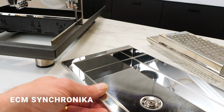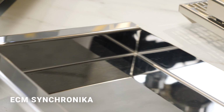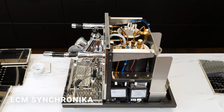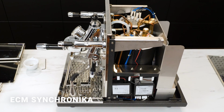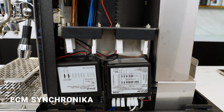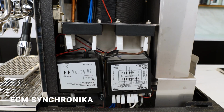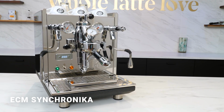Even the internal seams are finished with no visible weld marks, something you just don't find on other machines. Under the hood, you'll appreciate simple engineering, well laid out and reliable, high-quality components arranged to protect sensitive electronics from excessive heat and moisture. If you're looking for a head-turning showpiece and the best available dual boiler machine, the Synchronika is it.